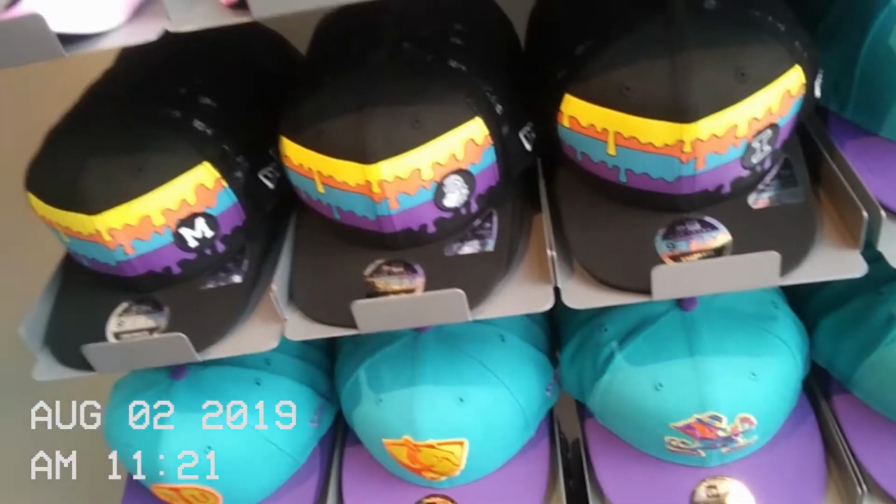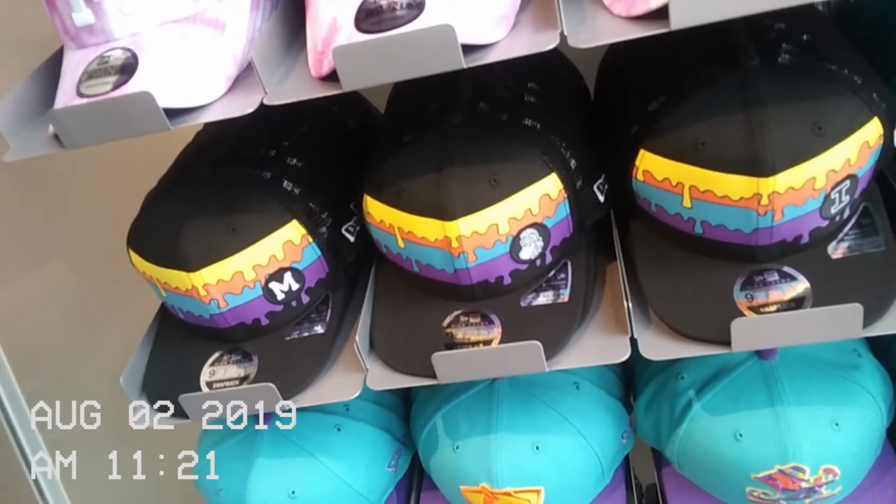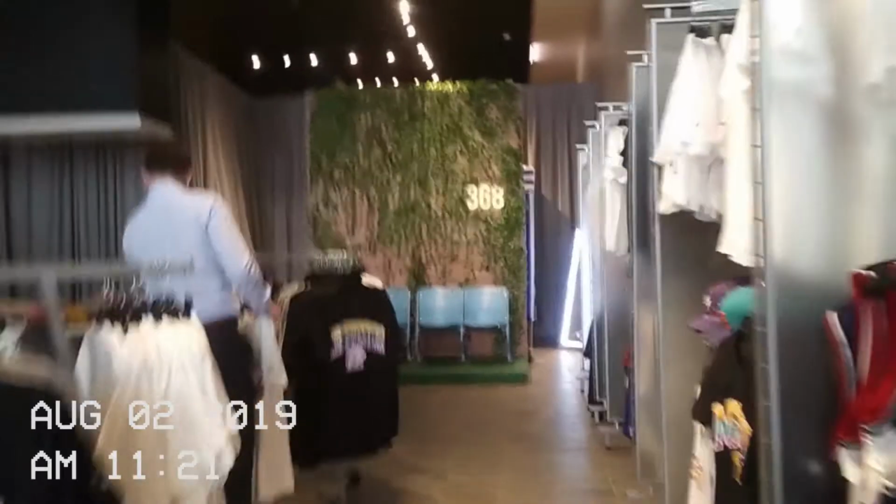Now looking at these hats here, kind of a paint drip of those same yellow, orange, teal, and purple colors there on those black hats with the logo in the corner. Cool design, just not my style I would get personally. A lot more apparel there.